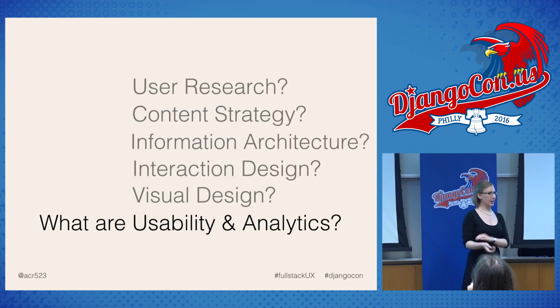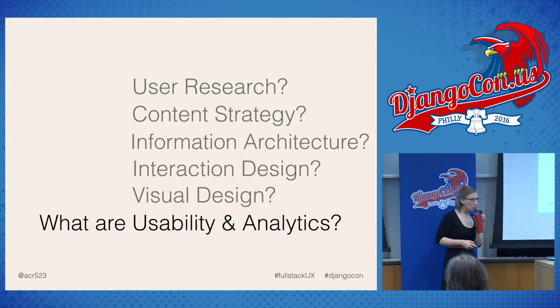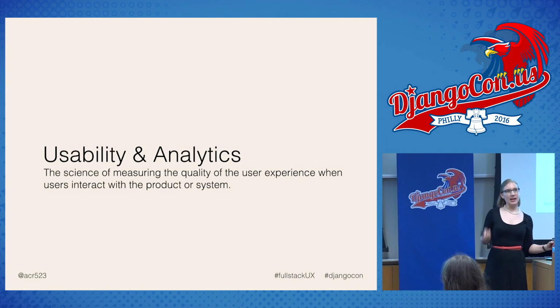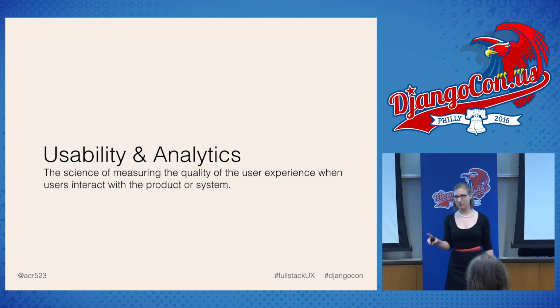So usability and analytics. So usability is really awesome because we did all this work, and now we get to test it all. So science comes to play back in here. So why do we want to do usability? Has anybody sent out code without QAing it? Like, do you do that normally? And that's what I thought.